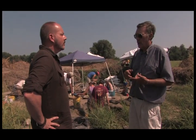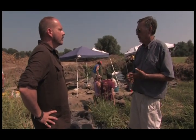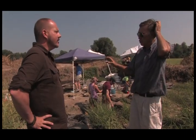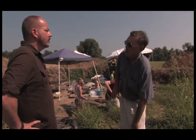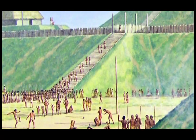I mean, that's where we find the pieces of engraved shell. That's where we find certain kinds of arrow points, other kinds of clubs. They're just totally smashed. In the destruction, and then they bury it. They cap it off, and then it's no longer used. So we have an idea of how the smaller mounds came about.